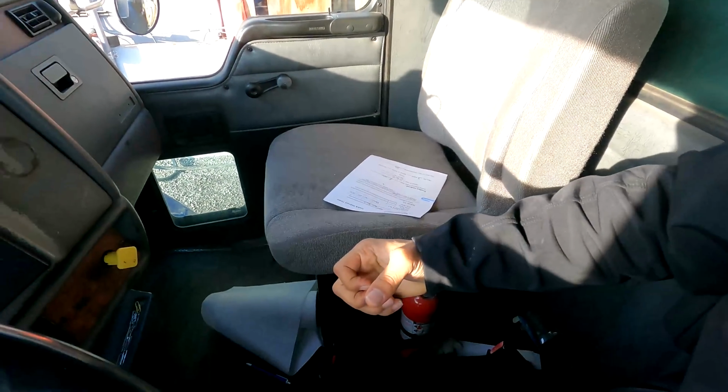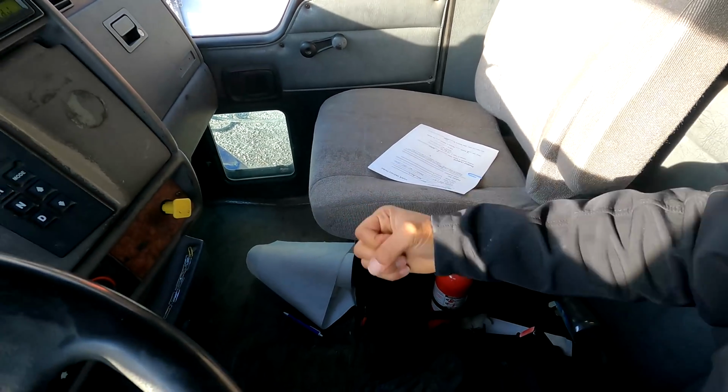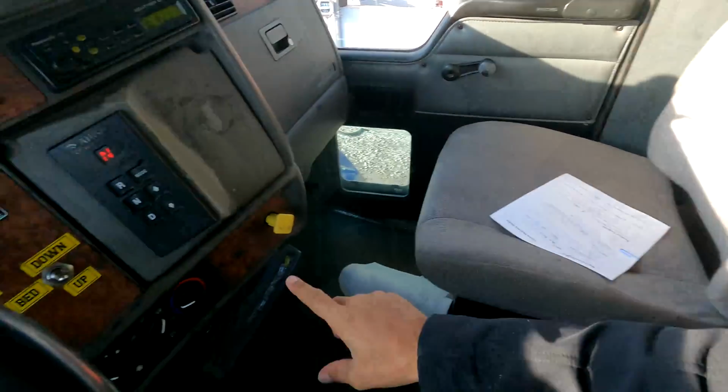What's funny is I catch myself when I hop in this truck, I reach over and I grab for the shifter right before I start it, and there's nothing there because this one's an automatic.